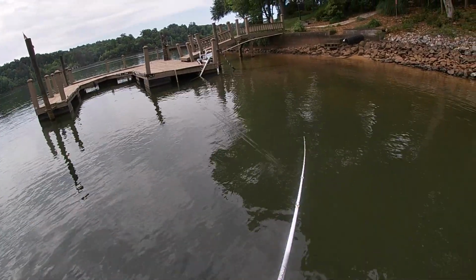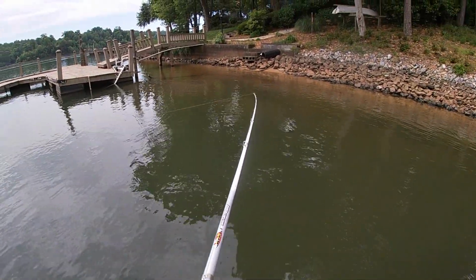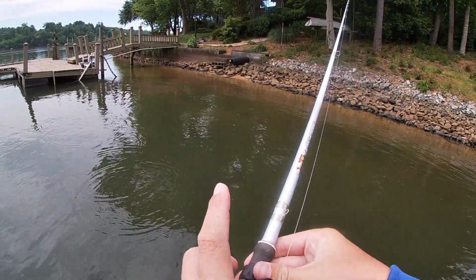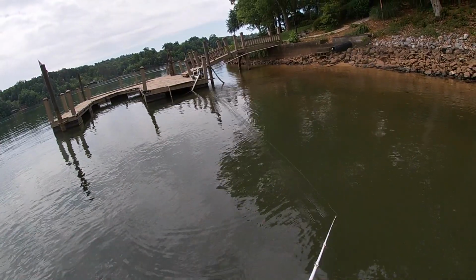But I caught one immediately when we got here, and then Dad caught one about 2 hours later. We're going to see what we can get into.